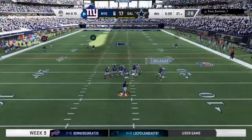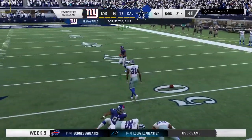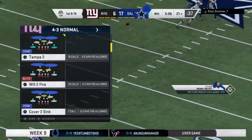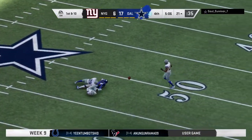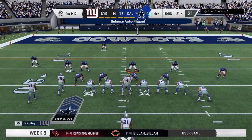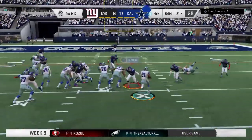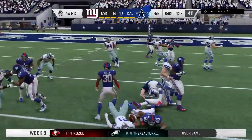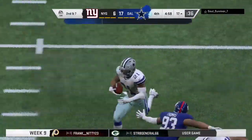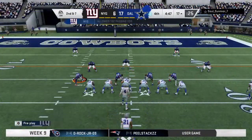4th down, Mayfield. And that is incomplete. The Giants go on 4th, but come up empty. And Dallas, they'll take over in terrific field position. They'll run on first down. It's Elliott, and he'll get this one down to about the 17. Give him 3 on first down. It'll set up a 2nd and 7.